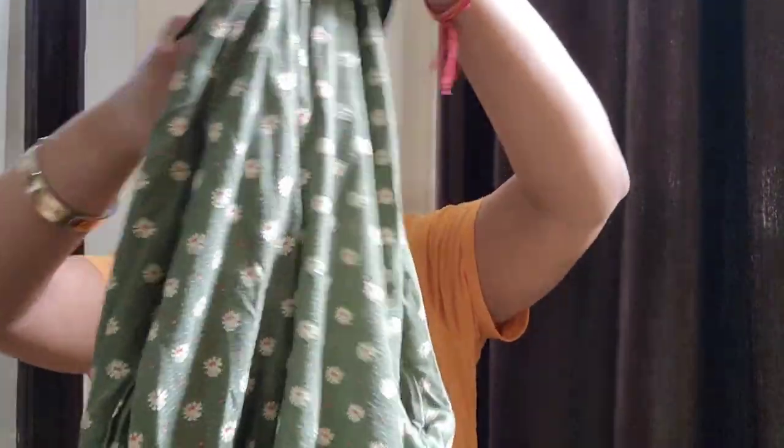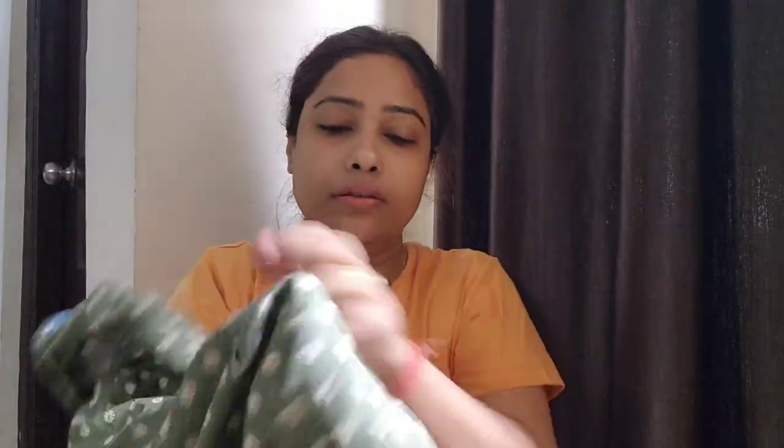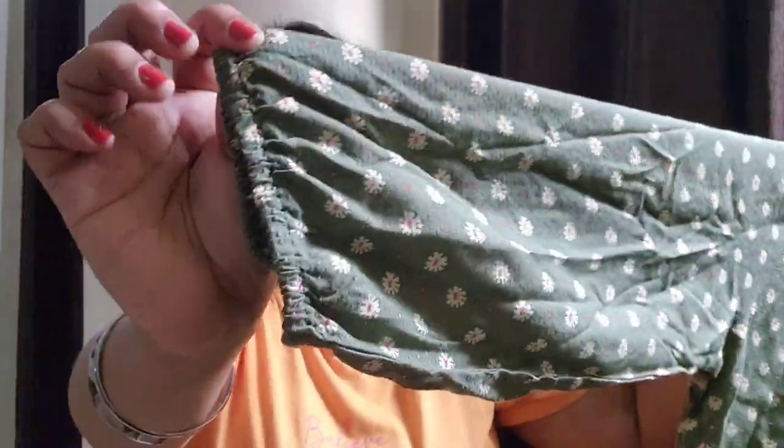And then this dress, in size medium, 799, and this is a full sleeve and collared pattern. These are balloon sleeves and collared pattern. Full flare. So this is the dress which I bought.